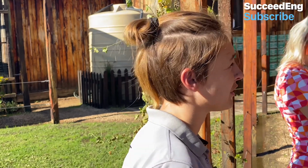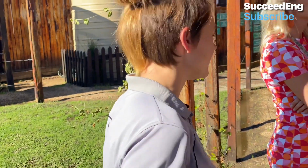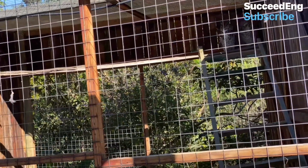Alright, and sometimes there's a little sound that they'll have. Alright, so there's your sounds for this owl. It is larger in size, therefore not only does it hunt.